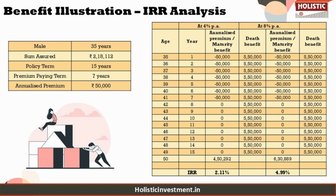So at a 4% return, the estimated final payout is 4.50 lakhs, resulting in an internal rate of return of 2.11% as per the policy's maturity calculator, which is lower than a typical savings account interest rate. With an 8% return, which is the best case scenario, the projected maturity value is 6.30 lakhs, giving you an IRR of 4.99% as per the policy maturity calculator.